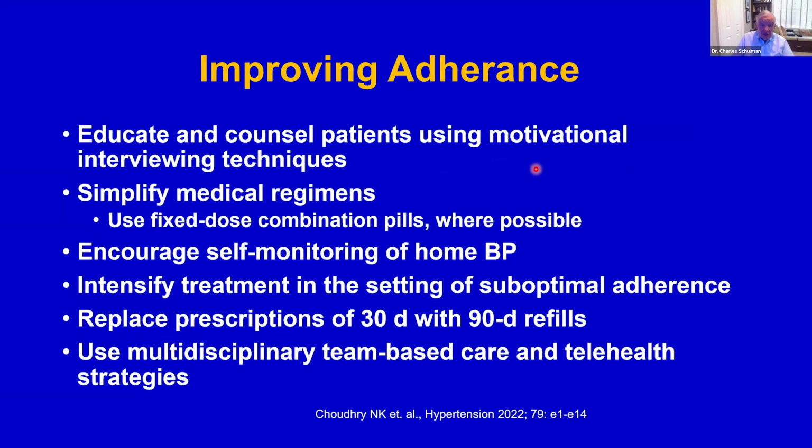Educate and counsel patients using motivational interviewing techniques. Simplify medical regimens. Use fixed-dose combinations where you can. Encourage self-monitoring of home blood pressure, get buy-in from the patient. Intensify treatment in the setting of suboptimal adherence. Use 90-day prescription refills instead of 30 days. That helps. And use a multidisciplinary team-based care approach. Involve everybody in your clinic, including doctors, nurse practitioners, nurses, medical assistants, and pharmacists if you have one available to you, and utilize telehealth strategies where that will be beneficial.